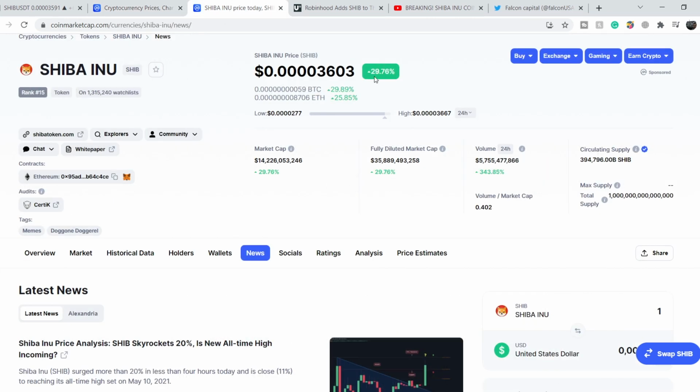And let me show you that Shiba Inu outperformed the entire market. It has $14.22 billion in its market cap, and it is a 29.76% increase. And the total tradable volume during the last 24 hours is also very high, at $5.75 billion, and it is a 343% increase.